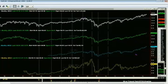And in the IYT, that's the transports, it's the same narrow little channel. The first real support, well, the little tiny support is at 130, let's call it 132. It's at 145 right now. And if it does pull back, you've got nothing really until about 105. So that could be quite serious.